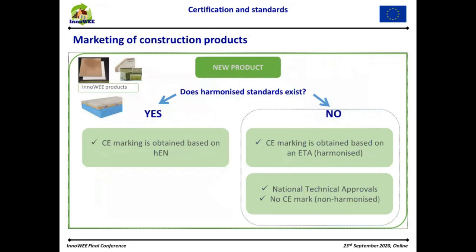What about marketing of construction products? If we have new or innovative products, first we need to check if a harmonized standard exists. And if yes, then this is quite easy, and CE marking is obtained based on a harmonized standard. But where new products are not in the scope of any harmonized standards, CE marking can be obtained on a European technical assessment, or at national level, marketing is possible via national technical approvers.